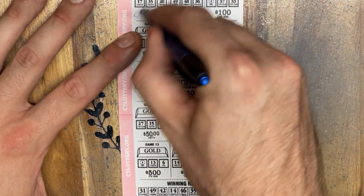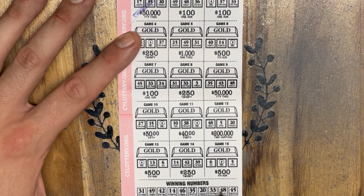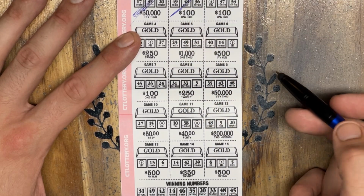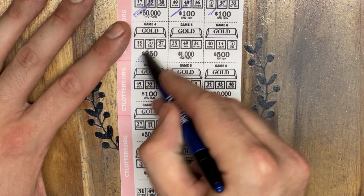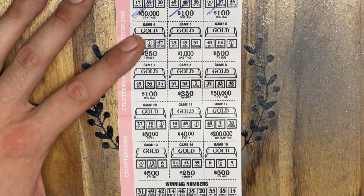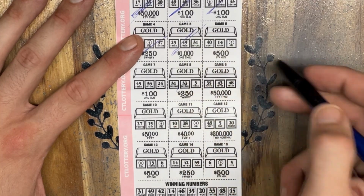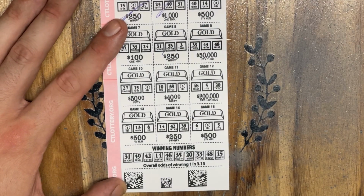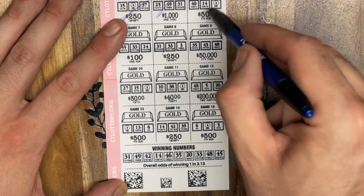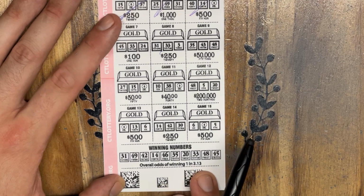No 17, so nothing there. How about 100 bucks? 49, 48. We need a 36. 37, 33. No 37. How about 25, 49, 31? Nope, no 25. How about a nice little claimer here? 40 and 14 with the doubler. 14, no 40. And of course, I will scan all these tickets at the end just to be sure we did not miss anything here.